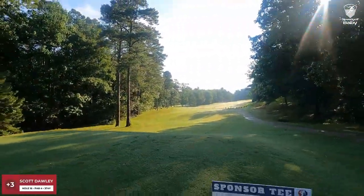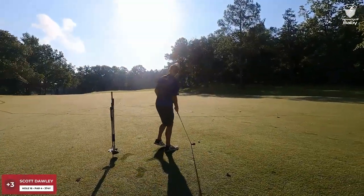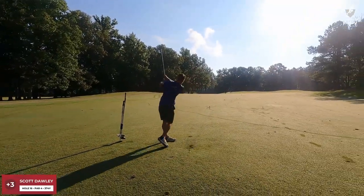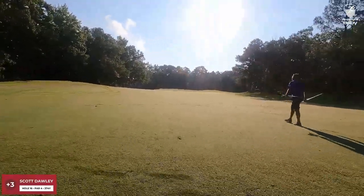That looks more like a driver hole. There's a little more room out there. Yes. I'd still find the rough, or the trees, but definitely more room. Scott's approach here. 374-yard par 4, hole number 16. Uphill all the way again.